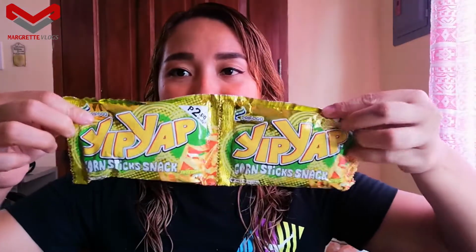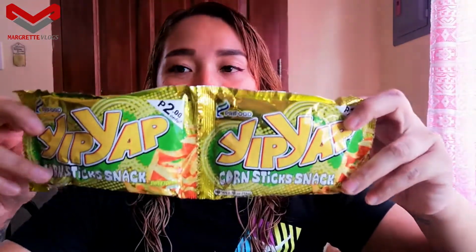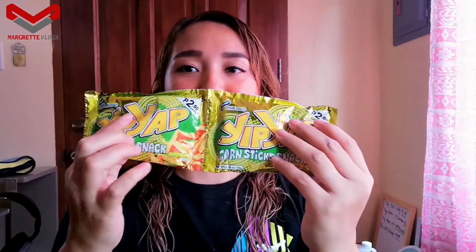I haven't tasted this before, but I think this is somehow similar to the usual snacks I had in my elementary days. Corn snacks. Thank you, Fry Food. And Yip Yap. I've tasted this before. Yip Yap. Sweet corn flavor.